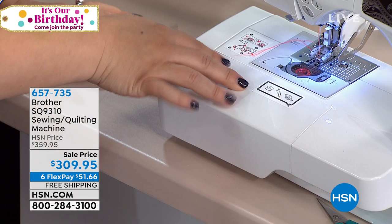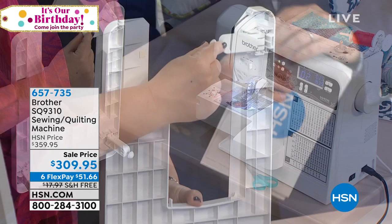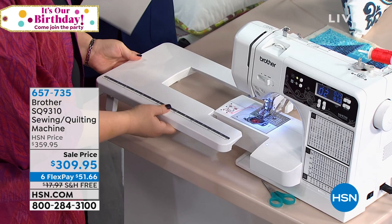And again, the table is easy to store, because if you look at the bottom of it, you can see it has these legs, and they just fold right in. So it actually stores flat. And you are getting a case with this machine, a hard case to protect it. So that makes it really easy too. And again, it just slides right on.